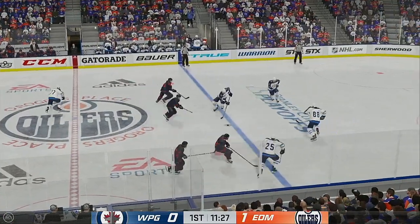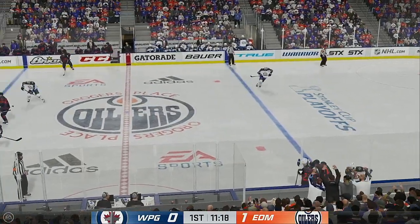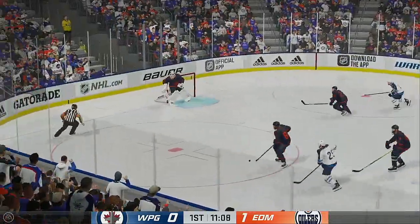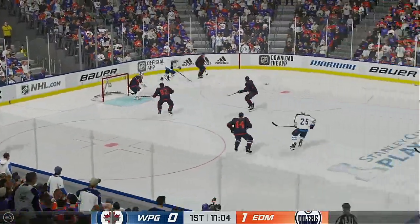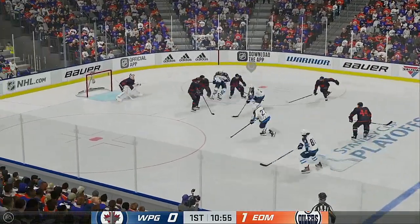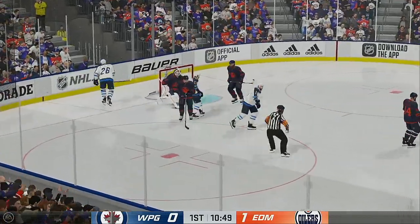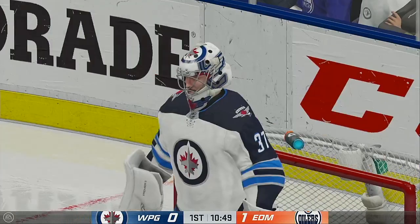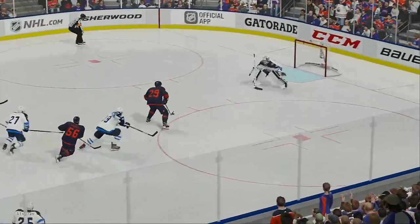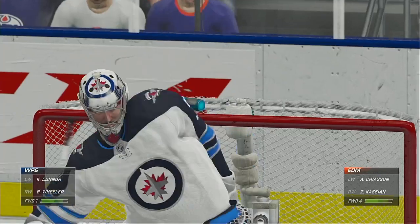Stastny's got it along the boards. Winnipeg's got it in the neutral zone. No quarter given here as they battle for the loose puck along the boards. Edmonton's got it behind the net. Here's a short pass to Kara. Not able to connect. Here's a shot. Too much congestion in front. Made the stop on that play. Hellebuyck's able to make the save as we see here. This is a good scoring chance, but he's in good position.